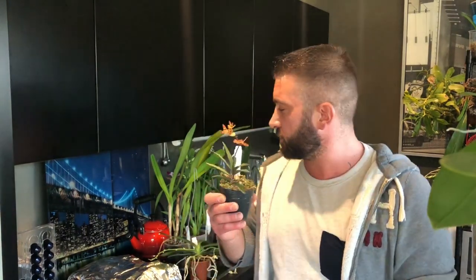I could just be wrong, but sometimes you see them and they're really tiny and they're blooming, and I'm just like, this was so forced. But what are you gonna do? It's nice to have the blooms though. I'm not gonna complain. So yeah, Renanthera monachica.